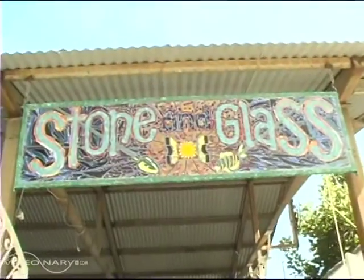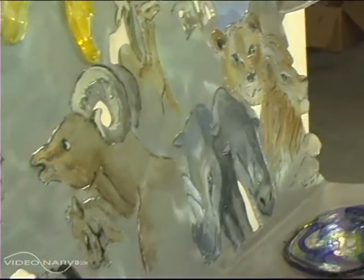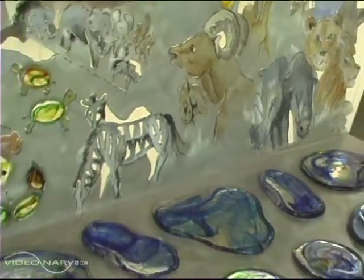Hi, I'm James Stone, the owner and the artist at Stone & Glass Studios in Rancho Bernardo. Stone & Glass Studios is a glass sculpture and mixed media studio where we create one-of-a-kind custom pieces in art. You're going to see myself and my assistant Jamie Katz make a blown glass fish, which is an element that we use in our glass and metal sculptures.